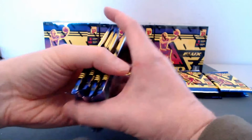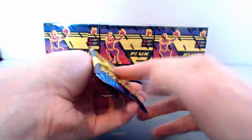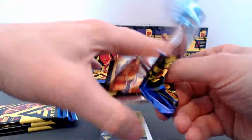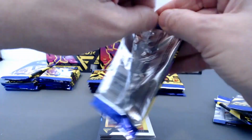Oh yeah, these are 10 packs per box instead of 12. $600 total cards per case.